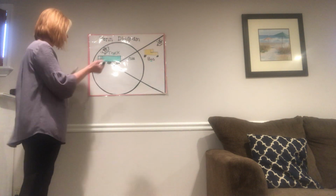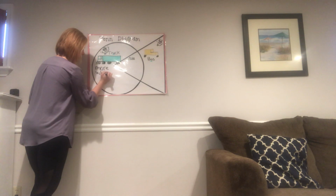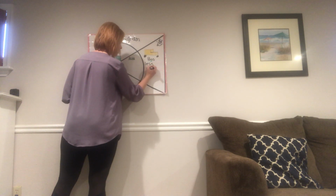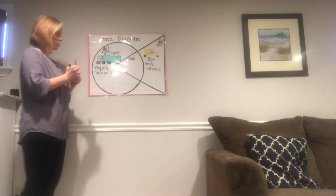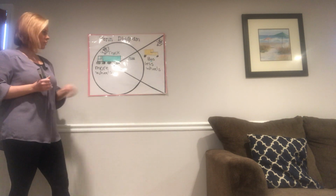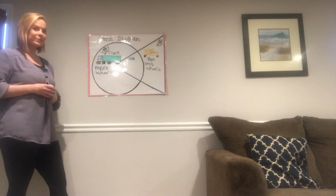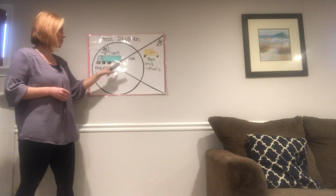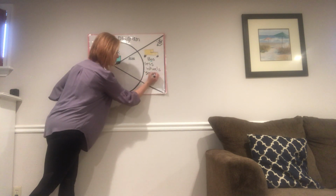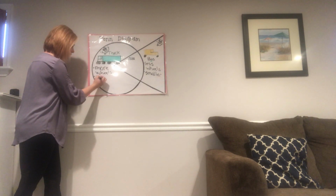All right, so I'm going to write that. The truck has more wheels. And we said that the bus has less wheels. All right. What else do you think if we contrast them in size? Which vehicle looks smaller? Do you think it's the truck or do you think it's the bus? Which vehicle looks smaller? Good job, guys. The bus looks smaller than the truck. So I'm going to write the word smaller because this looks smaller, and I'm going to write the word bigger because this vehicle looks bigger.